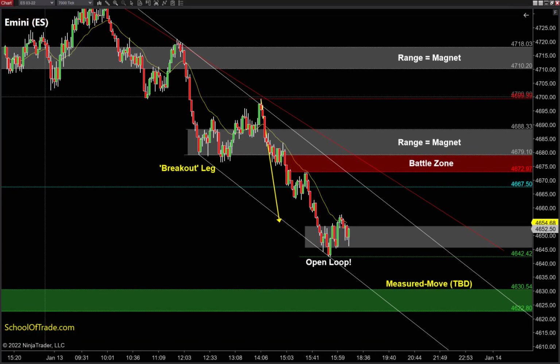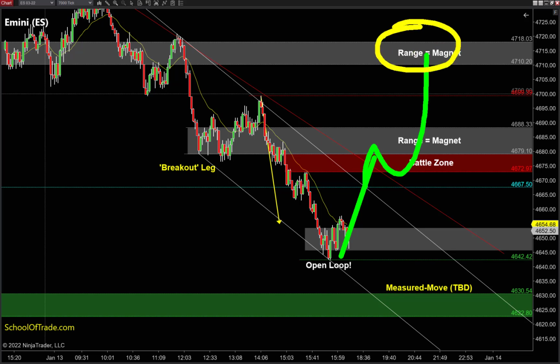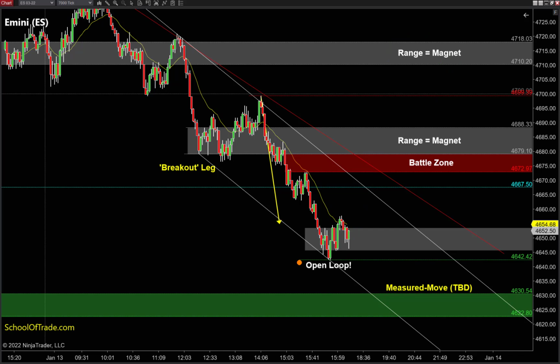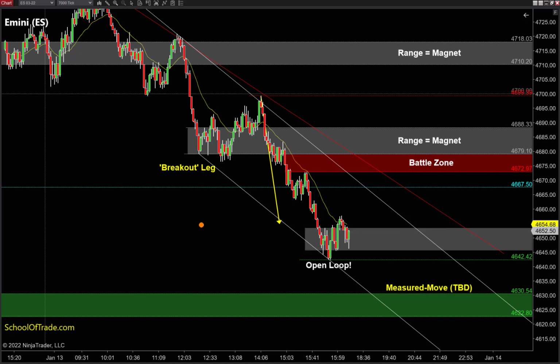So really, in a nutshell, right now here on the S&P, we're pretty much at the point where we're waiting for a bounce to sell back down. If that bounce turns into a reversal, we would assume that range back above us would be the objective. We definitely want to keep an eye out for a trading range, and it looks like we get a range developing right now that will slightly change the game plan if we see a range here overnight.